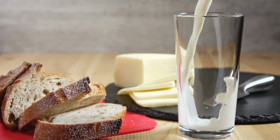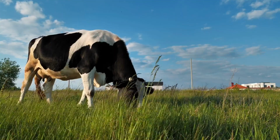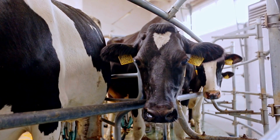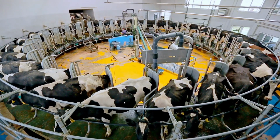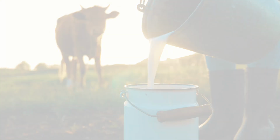Milk collection. The cheese-making process begins with collecting fresh, high-quality milk from dairy animals like cows, goats, or sheep. The type of milk used influences the final flavor and texture of the cheese.